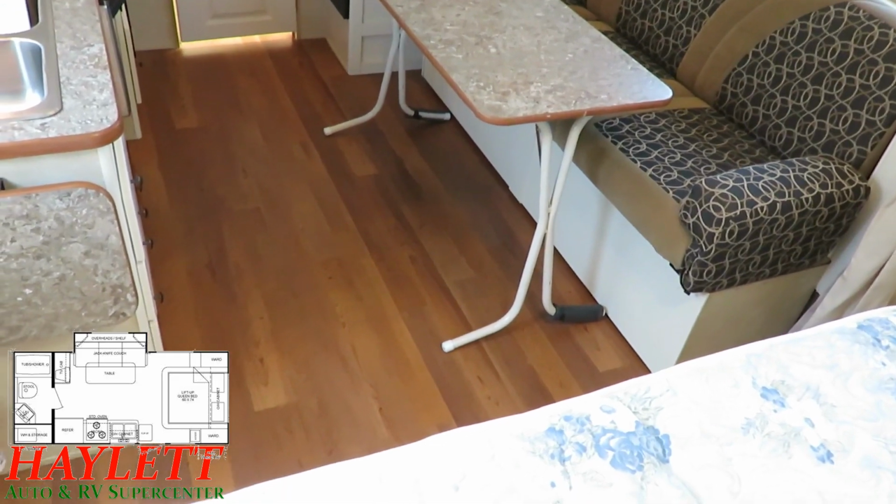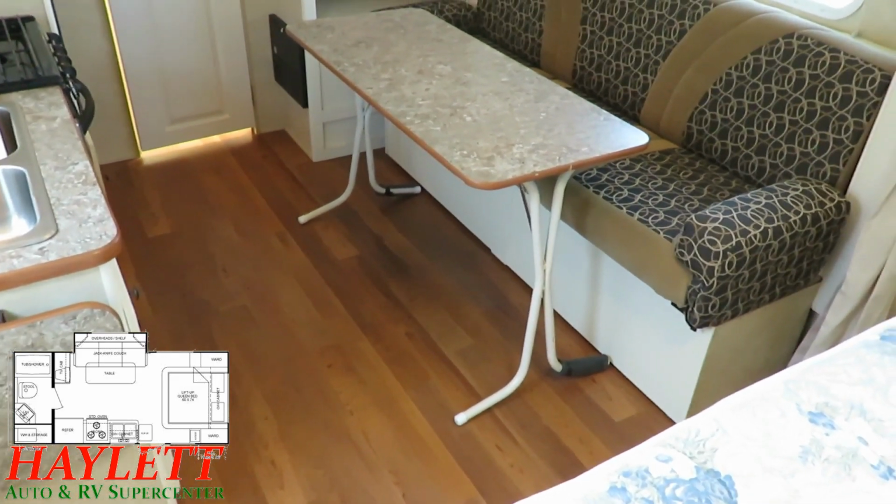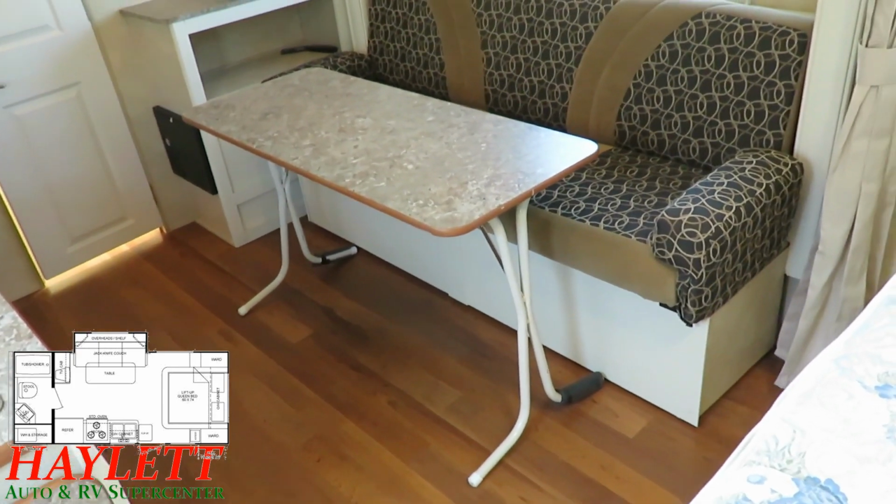Good things though. We are carpetless. We're ventless flooring. You can see that we have that free floating table that hides behind the sofa when you're not using it.